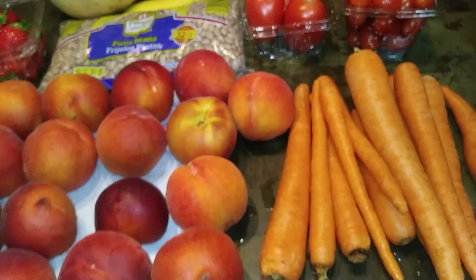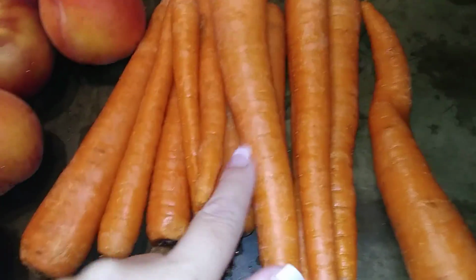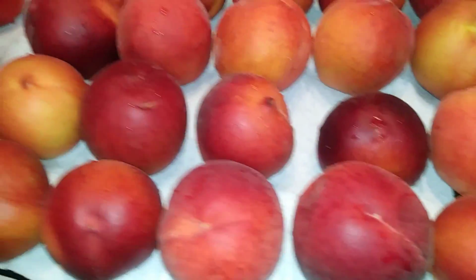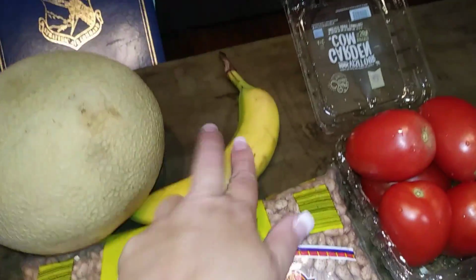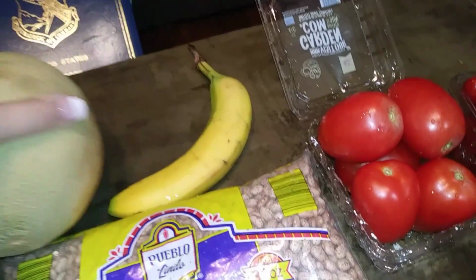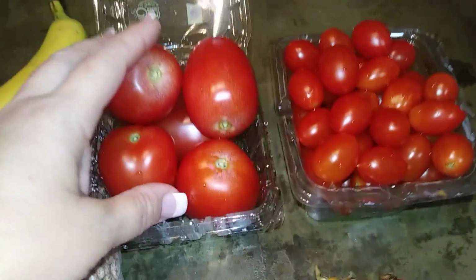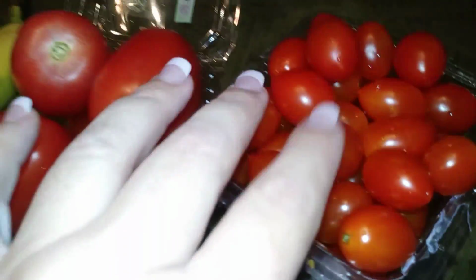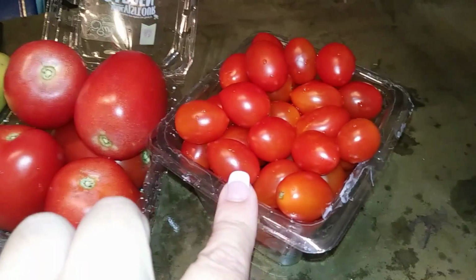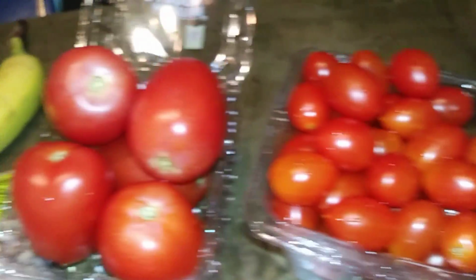Okay guys, quick recap of what we found at Aldi. We've got some carrots, a whole bunch of peaches that are perfectly good, a bunch of nectarines, some pears, strawberries, pinto beans, a banana, whatever this is, cantaloupe, sorry, and some really yummy looking tomatoes, all looking really good, not even soft. There were two packages of tomatoes that had one bad in each one, and I threw that away and washed the rest.